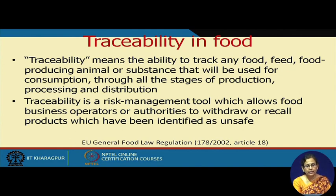Now, coming to traceability in food supply chain, traceability means the ability to track any food, feed, food producing animal or substance that will be used for consumption through all the stages of production, processing and distribution. Traceability in fact is a risk management tool which allows food business operators or authorities to withdraw or recall products which have been identified as unsafe. This is the definition by the European Union General Food Law Regulation. In fact, throughout the world, now people are very concerned about the traceability of food supply chain.